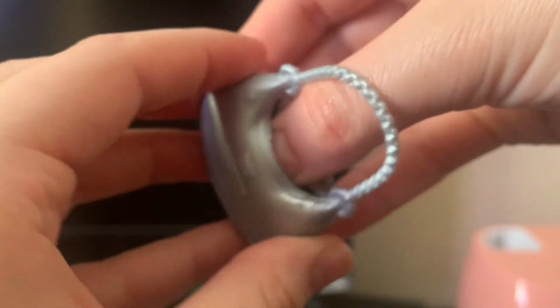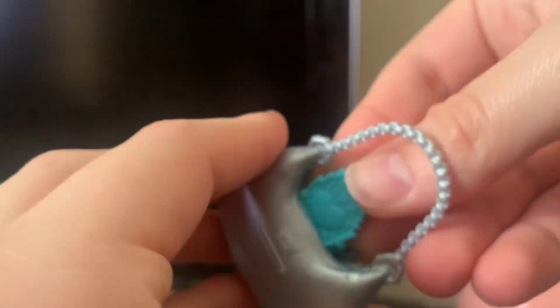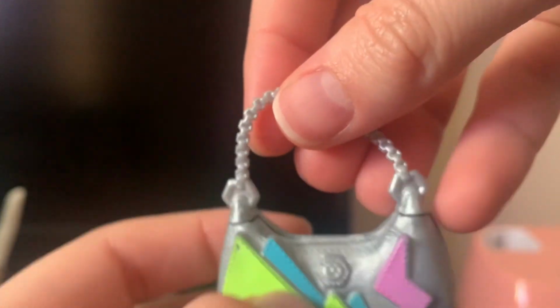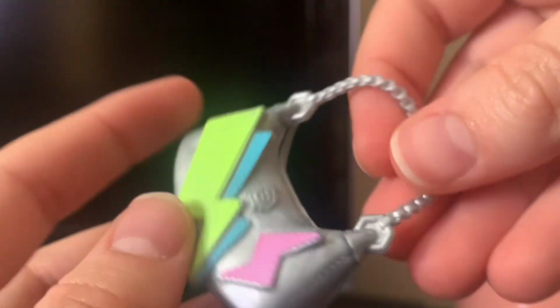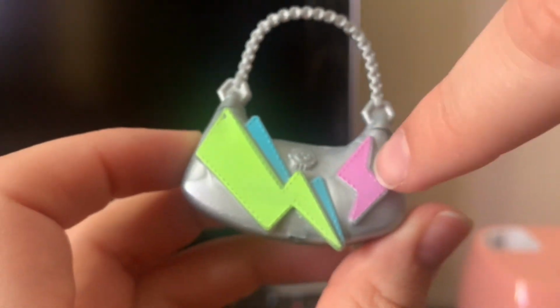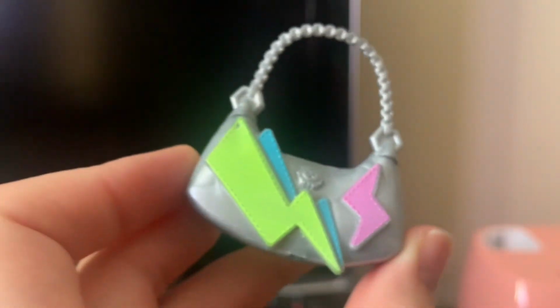That's so cute. The bag does open. Just gonna put Frankie's phone in there. Get in. For the front, there's like a little plug. And then you have 3 lightning bolts. A pink one that's off to the side here. A blue one. And then a green one covering the blue one. It's a pretty cute purse.